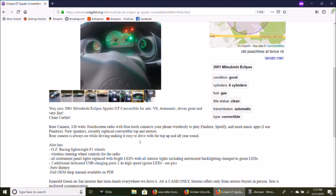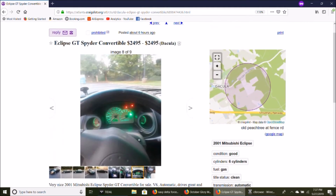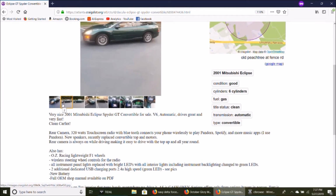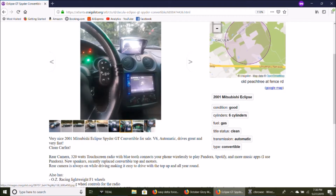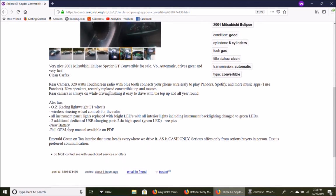Very nice 2001 Mitsubishi Eclipse Spider GT convertible for sale. V6 automatic drives great. Okay, it's a V6. Clean Carfax, rear camera, 320 watts touchscreen radio with Bluetooth, connects your phone wirelessly to play Pandora, Spotify, and more music apps. New speakers, recently replaced convertible top motors. Rear camera is always on while driving. It also has lightweight wheels and wireless steering wheel controls for the radio. I've never seen that. I've seen them from the factory. I've never seen a little pod that you can mount yourself. That's special. All instrument panel lights replaced.